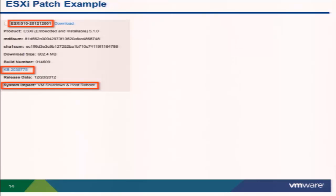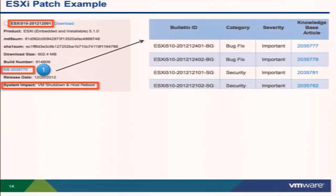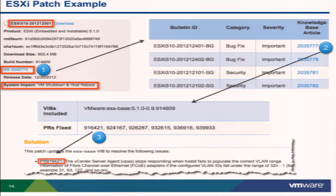You'll see that KB article down there, and in addition, the patch will tell you whether or not it needs to reboot. If I click on that KB, here we see a list of the bulletin IDs, and these are basically the fixes. You'll see the -BG for bug fix and the -SG, and for each of those fixes, I have another KB article. I can click on that, and it will basically tell me what VIB is being updated, and a list of all the PRs that are fixed. I can scroll down to the patch and I can actually see a description of what those fixes are.